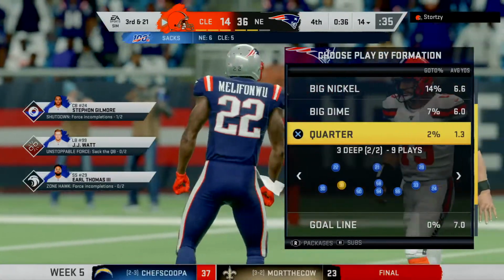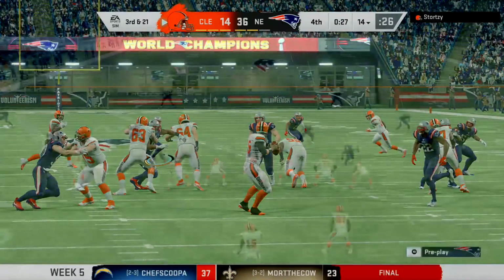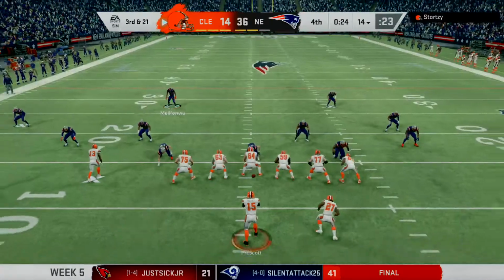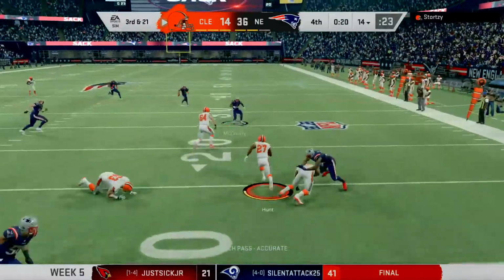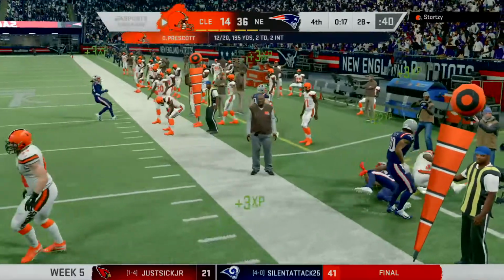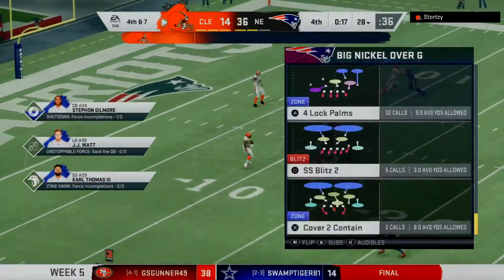So if we recount real quick, he had the touchdown earlier, and now he comes up with the sack here. No doubt about it, he's having himself a game. Here's Prescott. They'll go screen here to Hunt. 14 yards, but they're still well shy of a first as that leads to 4th down.